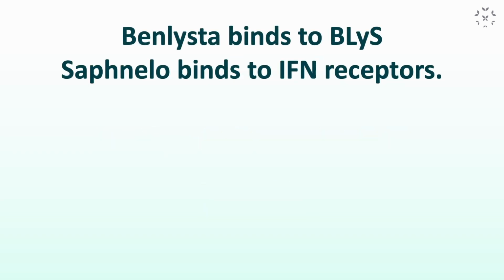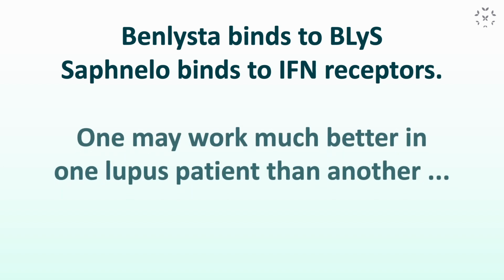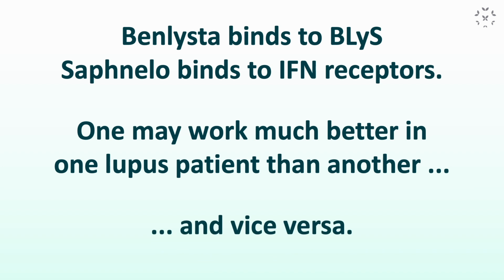So Benlysta binds to BLyS and decreases levels of BLyS. Saphnelo binds to the interferon receptors and helps to decrease interferon type 1 levels. And because of this, one of these drugs may work much better in one person than another. It all depends upon what parts of the immune system are playing a more central role in that person. I have some patients where Benlysta did absolutely nothing, but they're doing amazing on Saphnelo. I have other patients where Saphnelo does hardly anything, and Benlysta, though, is doing a great job for those patients. Unfortunately, at this time in medicine, we don't have a way to predict which drug is going to help which person better, and so we do have to do it through kind of a trial and error. But hopefully in the future, we're able to figure out what medications can help certain patients, so we can have what we call personalized medicine.